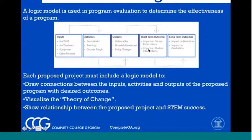So we really want every proposed project, or everyone proposing a project, to think about how what you put into this project will lead to both the short and long-term outcomes. We imagine that during the course of the project, which will be about a year, that typically you'll probably only achieve the short-term outcomes, but we're asking each person proposing a project to spend some time thinking about the long-term outcomes as well. So quickly, just going to go through this general example that we have here, and this example is also included in the RFP.